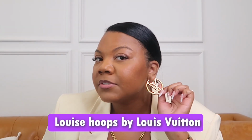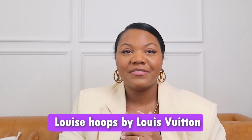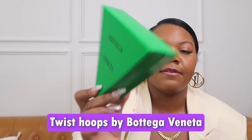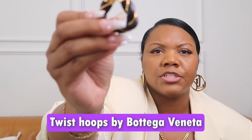So I was able to grab these Louis Vuitton Louise hoops from The Fashion File. I was searching high and low to find these baddies, and I was so excited once I did. I have been wearing them nonstop once I grabbed them. I want to say maybe I saved 10% on them from buying them retail at the LV store when they are in stock, so a win is a win for me. There are these cute little Bottega Veneta. They're black and gold leather, or is it chocolate, intertwined? They're just really cute hoops.